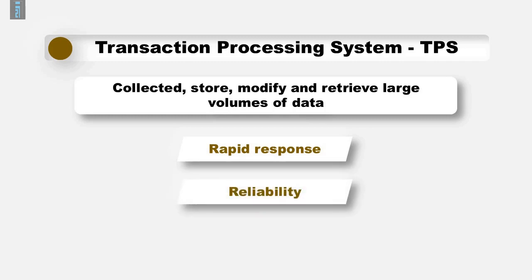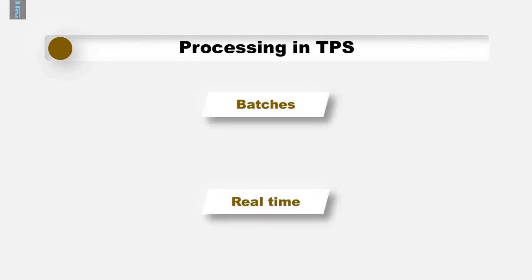Reliability. Some organisations rely heavily on a TPS system. If potential failure could stop business, then a backup and recovery process must be in place. Inflexibility. A TPS system will follow a standard process route. It is not able to adapt or have any flexible response to any input it will receive. And finally, processing. A TPS can process data in batches or in real time.